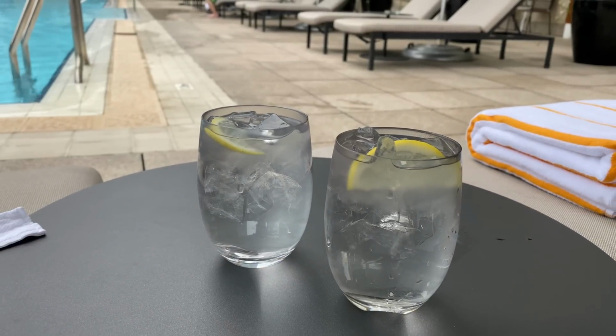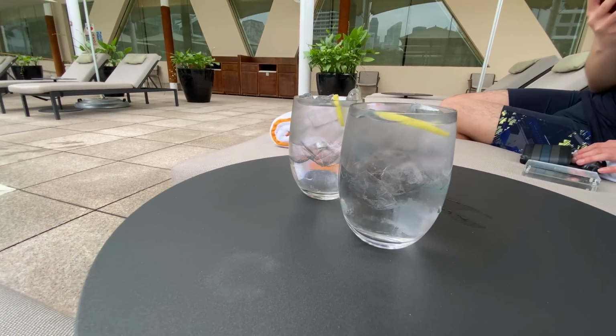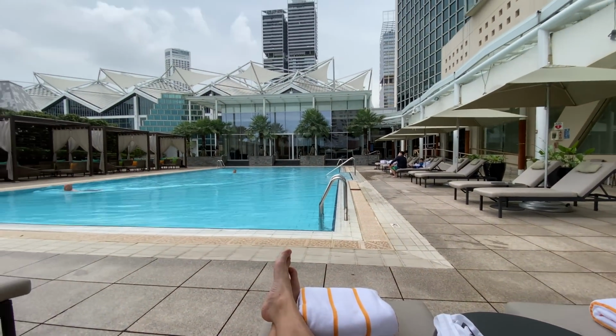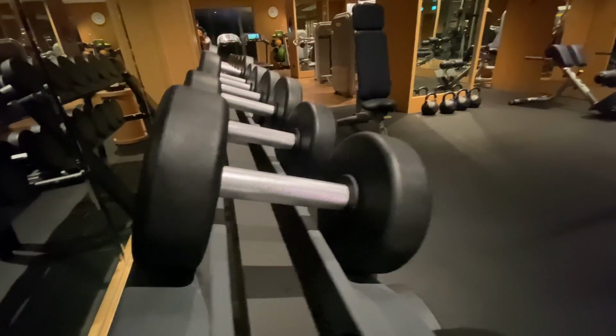The moment you settle down at your lounge chair, the pool attendant / lifeguard would give you a glass of ice water and a bath towel. That's very excellent service, an idea from Conrad Singapore. The pool is neither too tiny or too big, it's good enough for you to do some laps around.